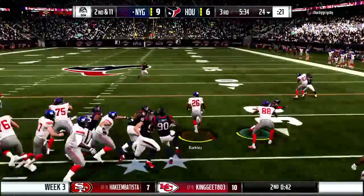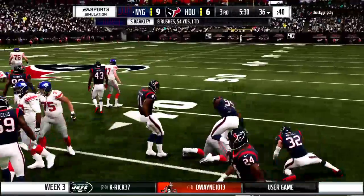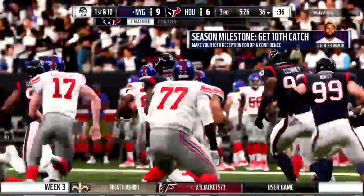They'll run it again with Barkley. Room here to run. And they're able to get this one across the 35. 12 yards there as they move the chains.